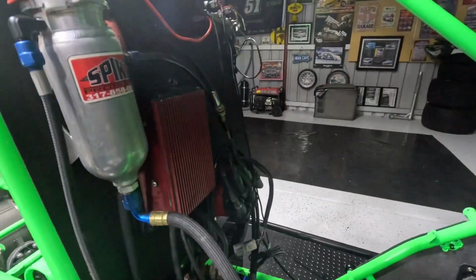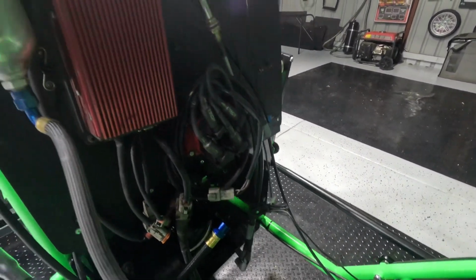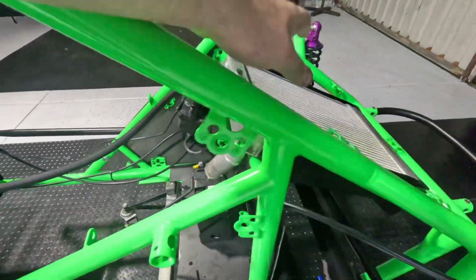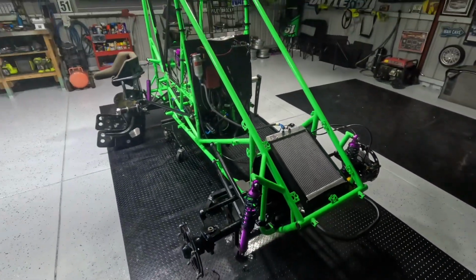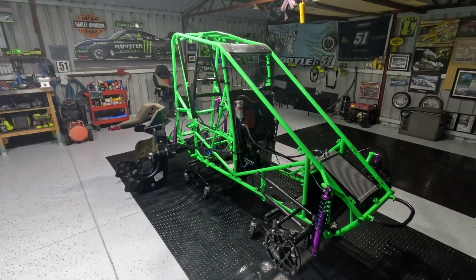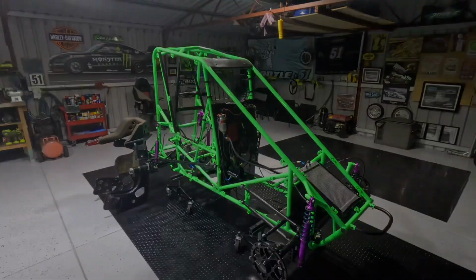I've got all my electrics connected, my MSD, my coil pack, obviously all my gauges and that. I've got my radiator, all the shocks are done, my front end's in, pushers are on. So basically it's now a roller. Once I get the seat in, that will be all I can do until I get the rest of my parts back.